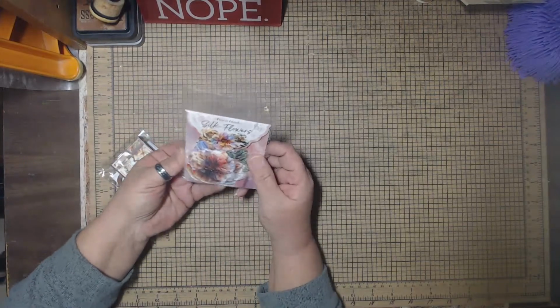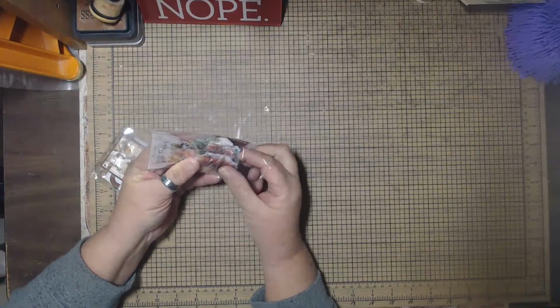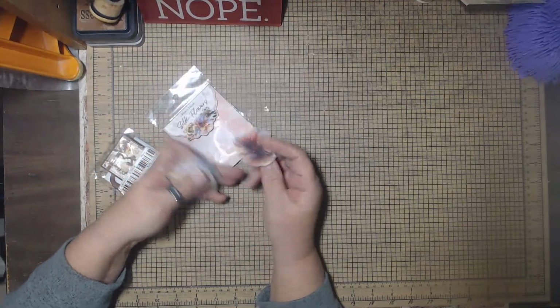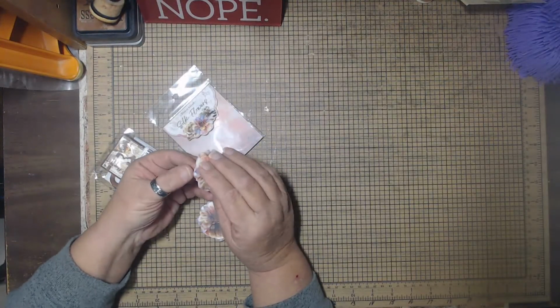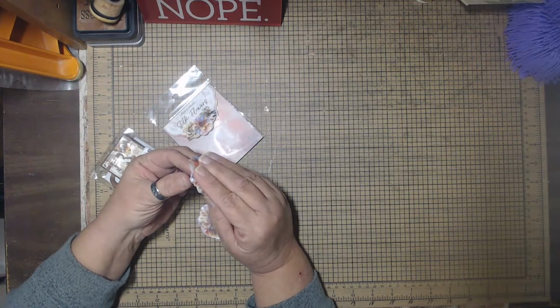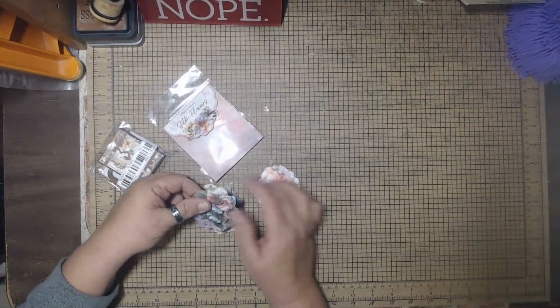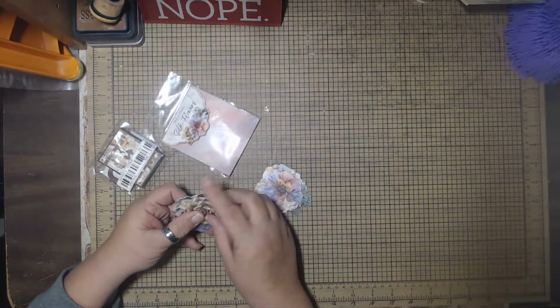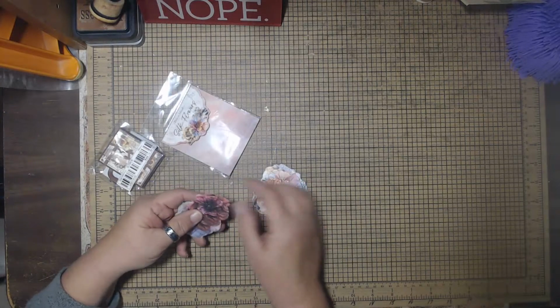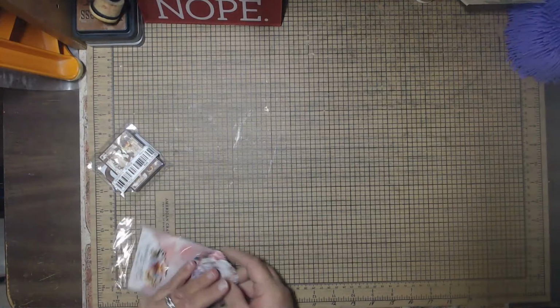And then I got these. It says these are called Flower Island Silk Flowers. And they're flat stickers. I think they're stickers. Let's find out. Yep, they sure are. But they're really pretty flowers, and I thought these were kind of cool. So I grabbed those. Figured, what the hell? I could use those in some stuff.